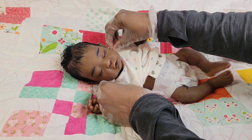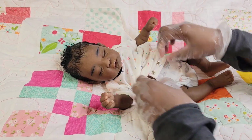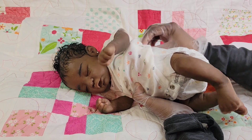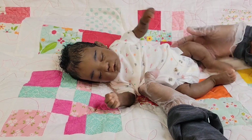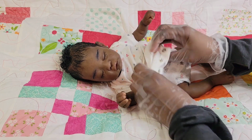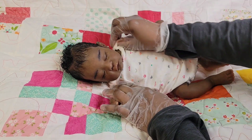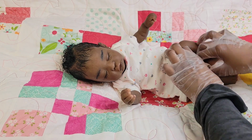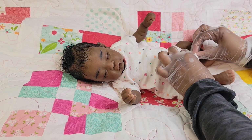But I had it here, really thought, okay, I'm just going to put a newborn top on her and see how it works. But that's not going to work for this little one. And I wanted to try putting a micro preemie diaper on her, but I didn't want to do that either. So yeah, but this will work.